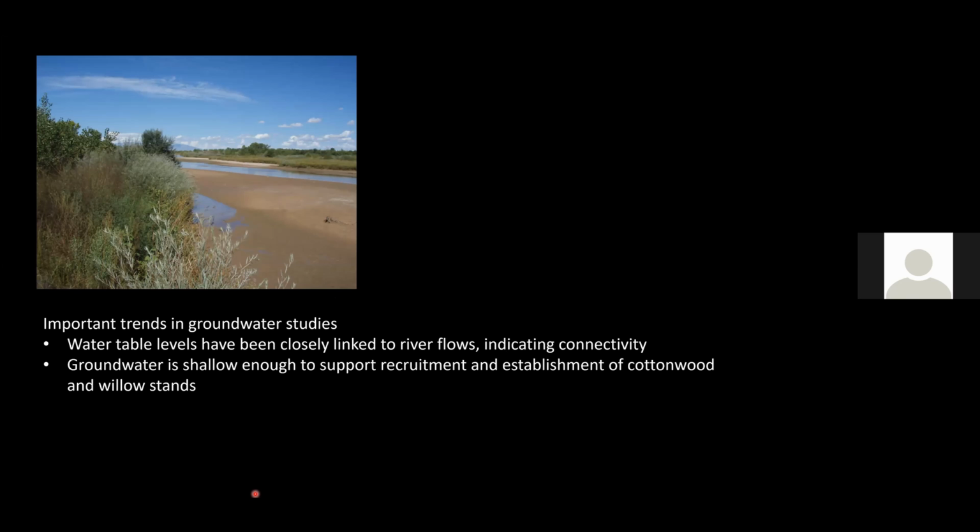Trends we see in groundwater are that water table levels are closely linked to river flows, indicating connectivity, which is a good sign of healthy hydrologic conditions. Groundwater is shallow enough to support the recruitment and establishment of riparian native species as well. They've endured.